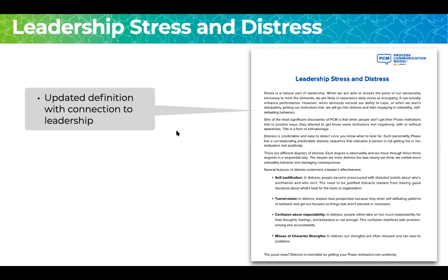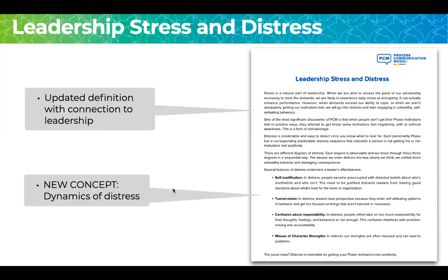The whole stress, eustress, and some of the original theory that Taby referred to is kind of outdated. Some of the newer stress research talks more about how stress over time overwhelms our capability to cope. And that eustress is a thing. And so we talk a little bit about this, and then this is a whole new section here, which is the dynamics of distress.